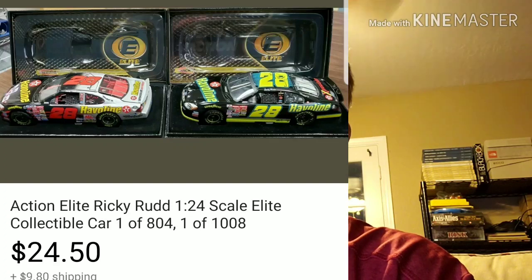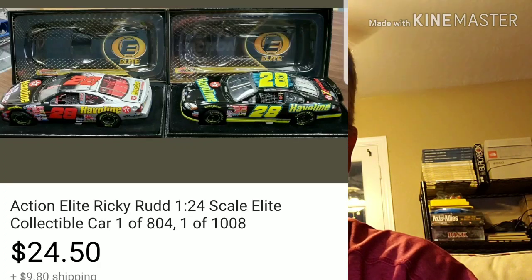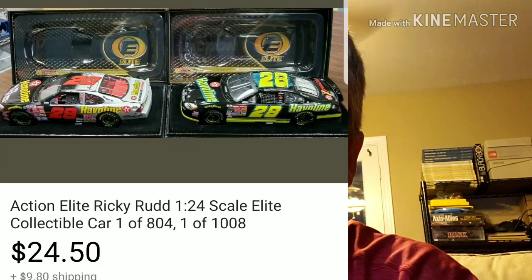Next item are these two Ricky Rudd cars. Guys, if you remember, at the beginning of May, I purchased this huge NASCAR lot. I went over it in a video. This is the first item to sell from that big lot. I don't have very many things listed, maybe 5 total things listed from that lot. I just haven't gotten to those. I've been trying to list other stuff that I know will sell more quickly. Anyway, I need to get on that more.